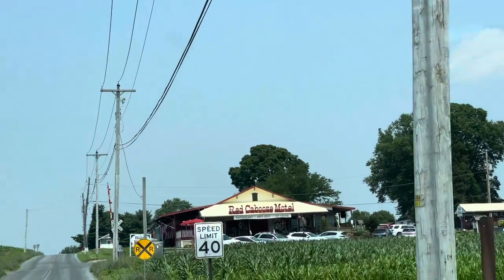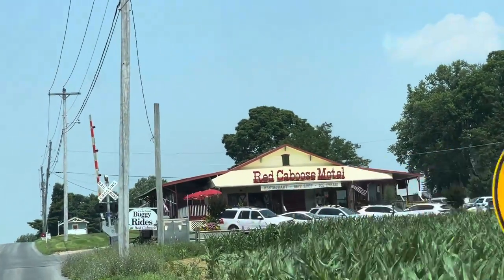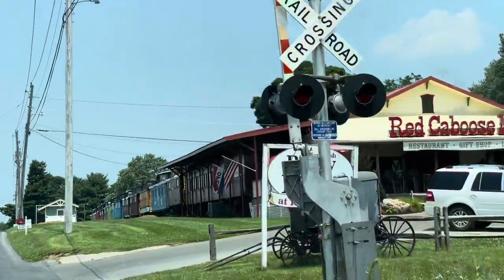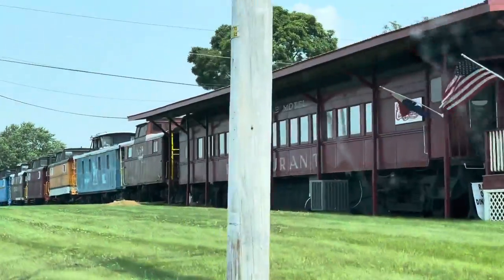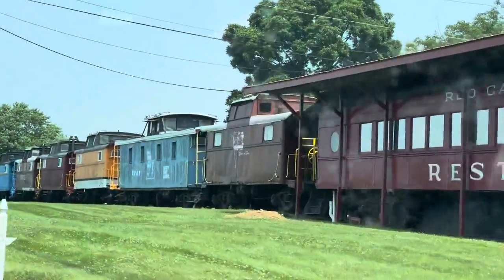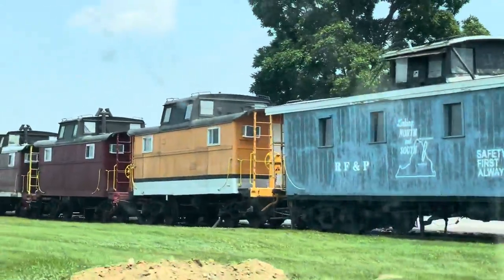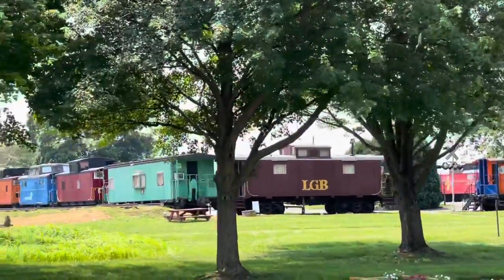There's a restaurant and an ice cream shop, and it's the motel, and I believe you can stay in the caboose. That's exactly right. It's the caboose motel. So it's the restaurant, and these are the rooms that you could stay in. It's kind of neat. This is the back end of the train motel, the caboose.